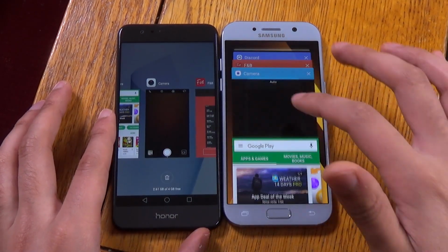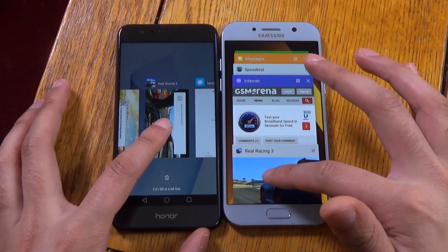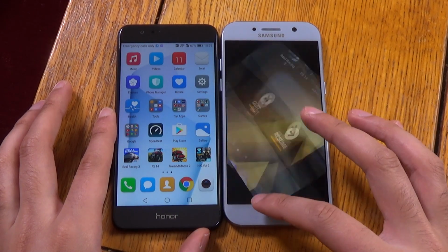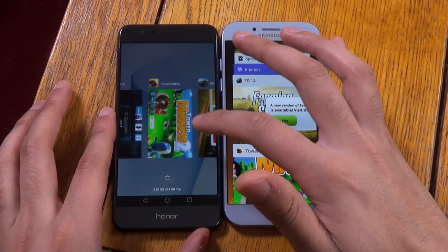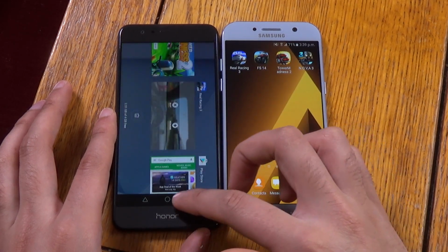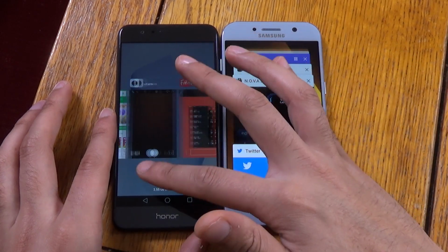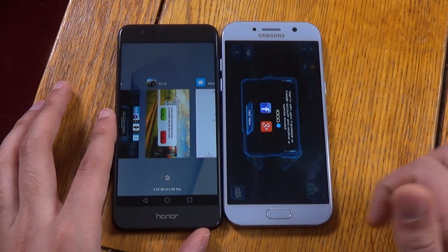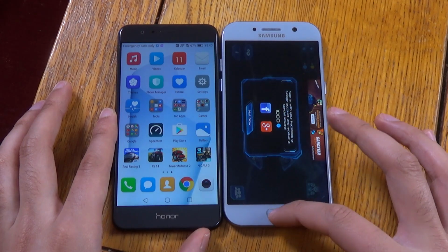Look at that, very nice RAM management. We're going to open up some games. So a little bit of delay there with the A5, but it did keep it in memory, which is good. We do have the tower thing as well, you can see very similar. So I think the multitasking isn't that different here really, if we're going to be honest. It doesn't seem to be anyway. Don't think I clicked it then, but you can see you go straight back in there.